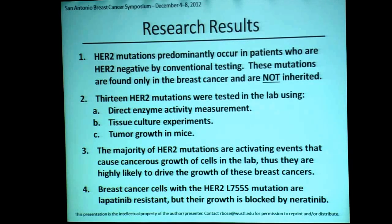My fourth point, one of the HER2 mutations, the L755S mutation, which was found in 6 of the 25 cases, nearly a quarter of the patients that we looked at, was drug resistant. It was resistant to Lapatinib, but the growth of cells containing this mutation could be blocked with another anti-HER2 drug, Neratinib. And I'll show you data on that in the next slide.